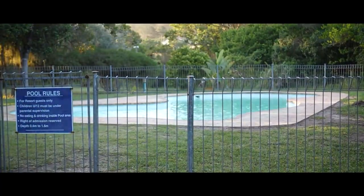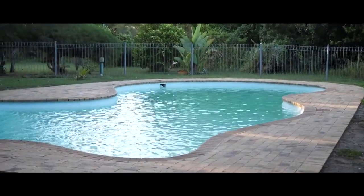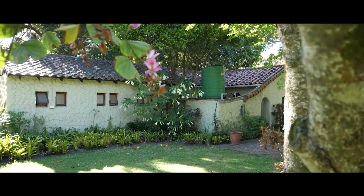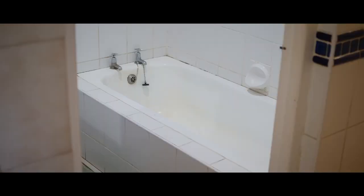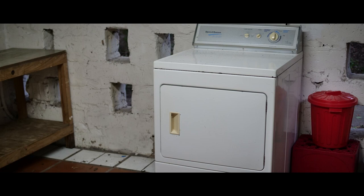There's a swimming pool on the mountain side of the park to cool off in during the hot days. Ablution facilities are old in style, but very clean and well kept. When it comes to washing clothes, there are 2 new large washing machines for the guests to use at no charge in a small ablution room. There are also tumble dryers to use at a small charge.